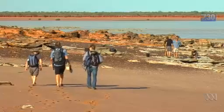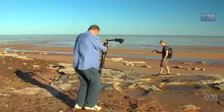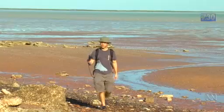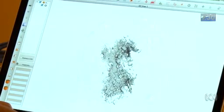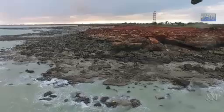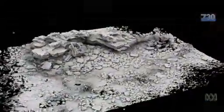The team's drawn on technology never before used in paleontology to record the tracks in 3D. We've developed this device, which is called Zebedee. It's a laser scanning system, and it's handheld and mobile, which means you can just hold it in your hand, walk around the site that you wish to scan, and it, using a laser, is able to capture measurements of the environment that we then put together into a three-dimensional model of the site. Far from the red cliffs of the Kimberley at the University of Queensland, this is the end result.